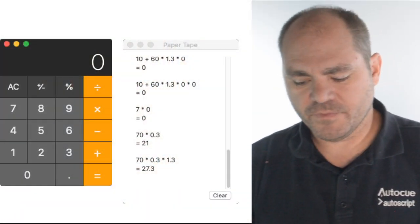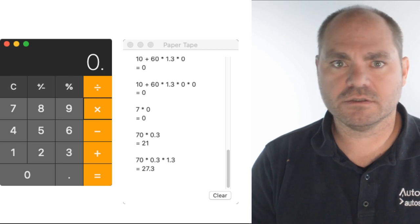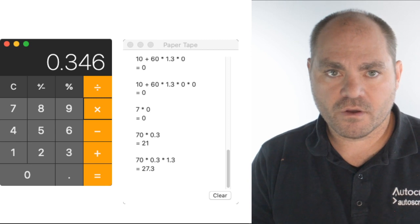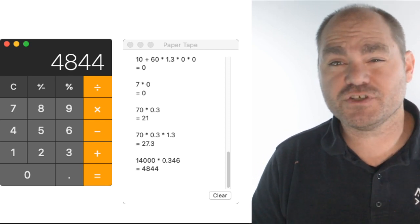So let's get the calculator up to see what that might end up being for a year. There we go, calculator. So that's 14,000 times 0.346. And that gives us 4,844 kilowatt hours of electricity used by the average electric car each year.